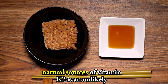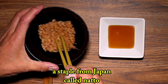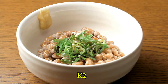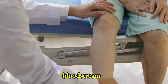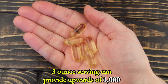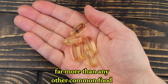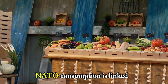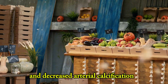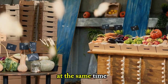One of the richest natural sources of vitamin K2 is an unlikely breakfast, a staple from Japan called natto. These sticky fermented soybeans are packed with the MK7 form of K2, renowned for its long half-life in the bloodstream and exceptional bioavailability. A single 3-ounce serving can provide upwards of 1,000 micrograms of MK7, far more than any other common food. Clinical studies have shown that regular natto consumption is linked to increased bone mineral density and decreased arterial calcification, meaning better bone strength and improved cardiovascular health at the same time.